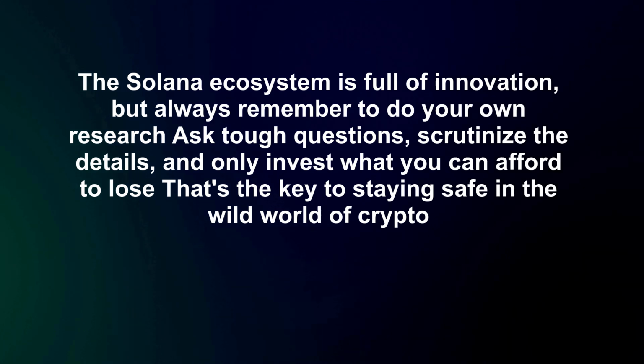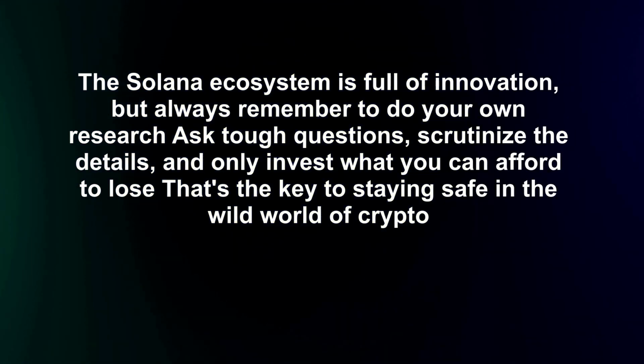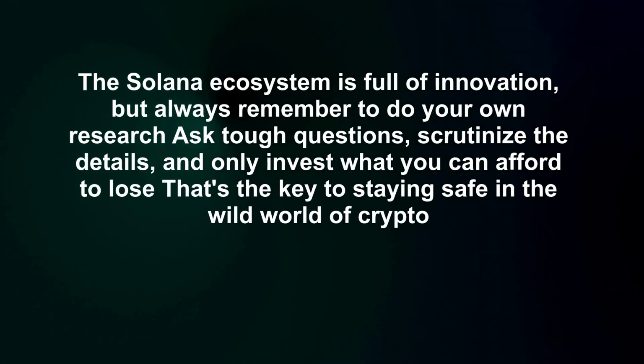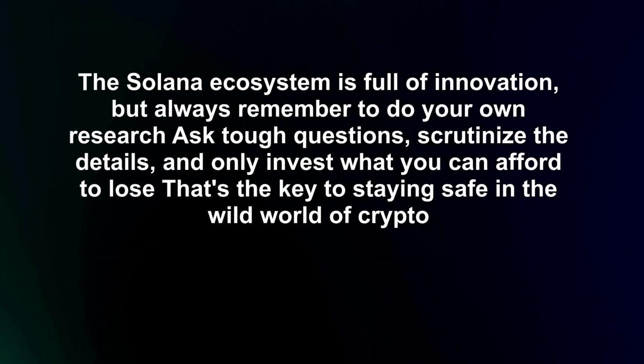The Solana ecosystem is full of innovation, but always remember to do your own research. Ask tough questions, scrutinize the details, and only invest what you can afford to lose. That's the key to staying safe in the wild world of crypto.